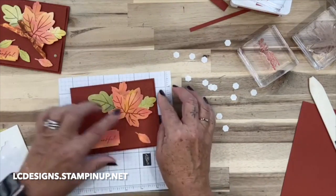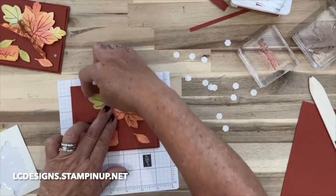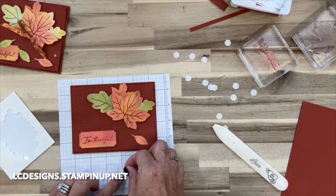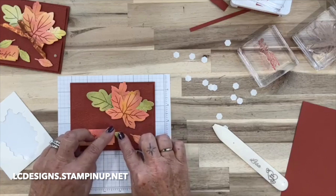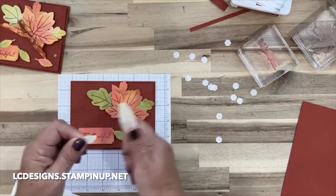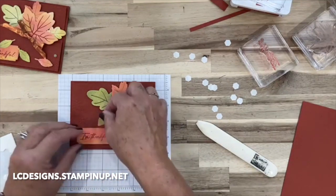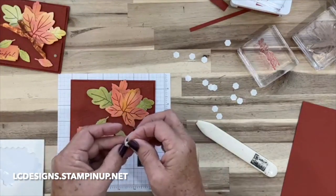All right, so those are our leaves, and you can bend them up to make them look realistic. You can always use your bone folder and round them. So this one, we're gonna put this guy right here where the leaf is kind of on the tag. But see, you can bend them. And let's do the same with this one. Kind of bend it up. I could have done the bone folder on those too. Oops. And I might have put that one a little bit dimensional. And one more.